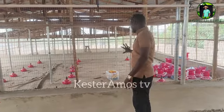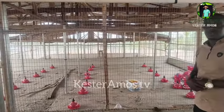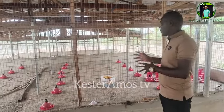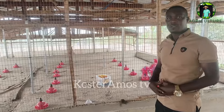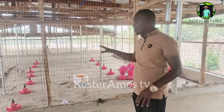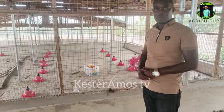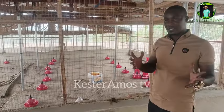So we have the second step here. And the next step, which is down there, is what we are going to use for the brooding. So we'll brood from there and spread into these other two compartments. Once we have birds that are about 2 weeks, 4 weeks, we'll have another set of 1 week coming in. So that's the way we've designed it.